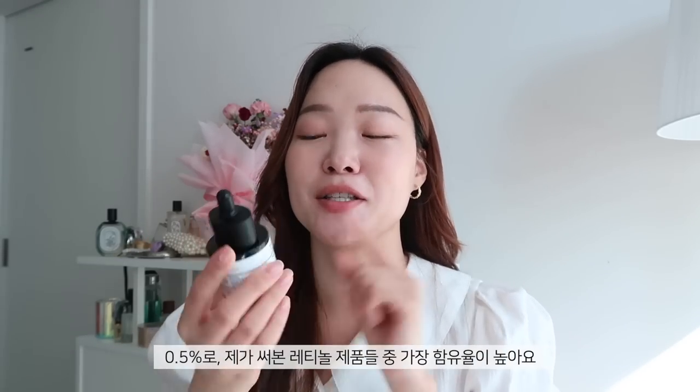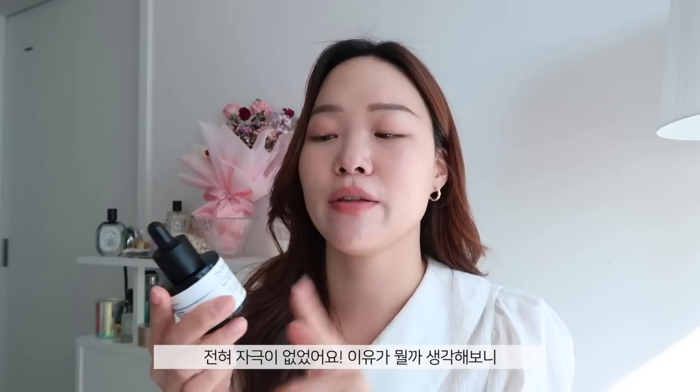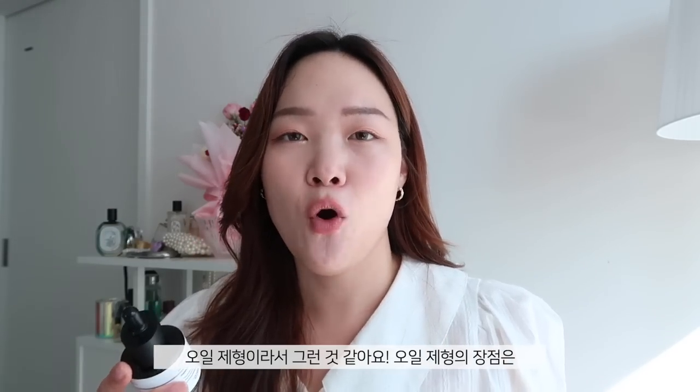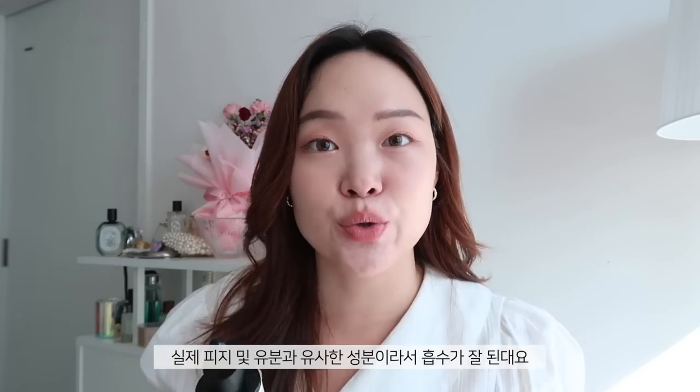So this contains 0.5% retinol, which I think is the highest amount of retinol that I tried. And of course, because of that, I was really, really scared, just in case this would irritate my skin, but it didn't. And I think one of the reasons is because this is in an oil form. What's great about an oil form is that it's going to be less irritating for your skin compared to a 0.5 cream. And this also contains squalane, which you guys know is a great ingredient that's very friendly to your skin because it's very similar to the sebum or the actual oils that are produced in your skin.